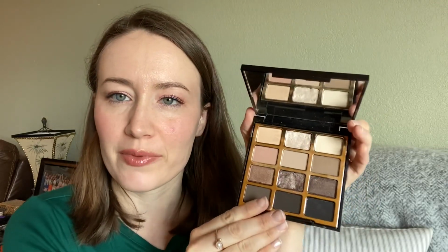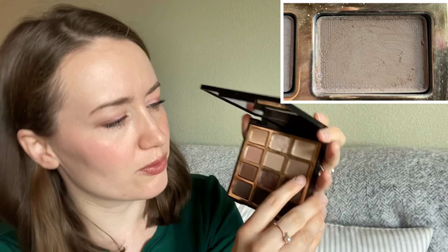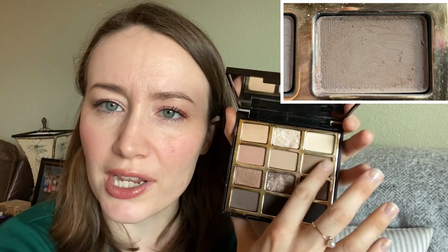The shade number 118 is from my Milani Soft and Sultry palette. I have to be kind of careful with this. A couple of these shades are super crumbly because it got knocked off the counter here. But the shade that was chosen, number 118, is the shade Smokin' Hot, which is this one. Just a really neutral shade. All right, so we got 2 matte browns in this pull. But that's a little more maybe cool toned than this one, and this one's definitely more rich.